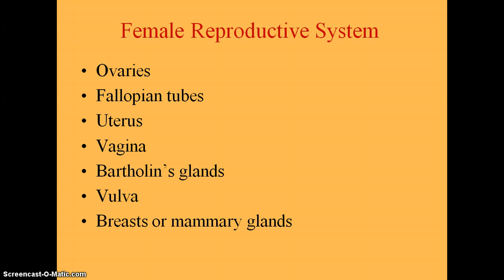The Bartholin's glands are also called vestibular glands. They're two small glands on either side of the vaginal opening, and they secrete mucus for lubrication during intercourse.